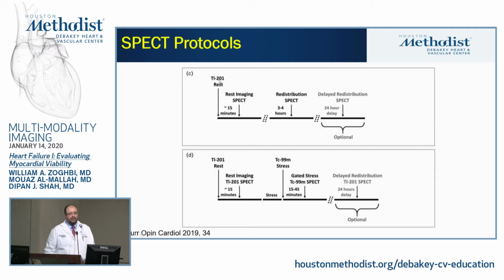If the anatomy is known and you don't want to do a stress test for different reasons, then you can start with thallium. Thallium is the isotope we use because it has this redistribution phenomenon, which might be a problem with stress testing, and we use that characteristic primarily for viability imaging. The patient will come to the lab, we do a rest injection, then the patient waits about 15 minutes, we do rest imaging, we image them again, allowing for redistribution to happen. I could even add another 24-hour rescan if you want to be complete in terms of the full protocol.